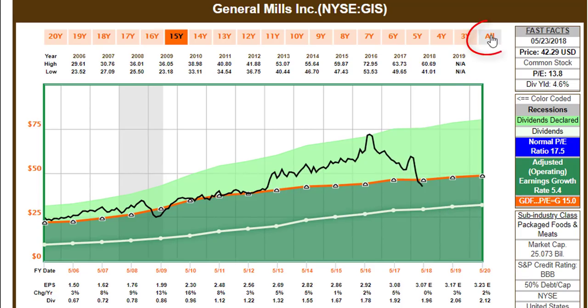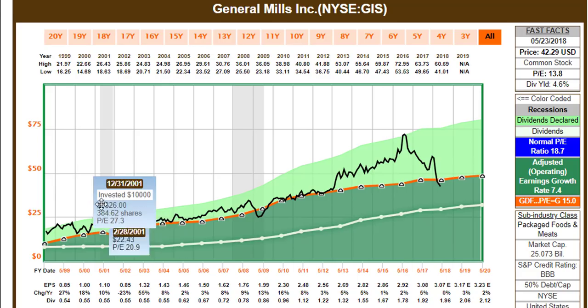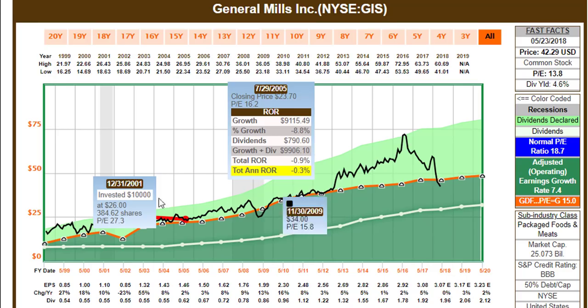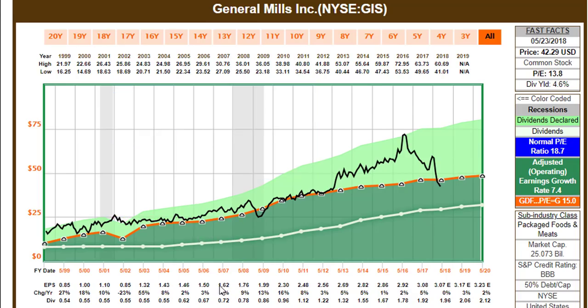Now let's expand this out and look at it longer term. What I want you to notice is that price has gone where the earnings line has gone. Now, there have been times of overvaluation. We had overvaluation in 2001. These periods of overvaluation always lead to weak performance. Even here, if I measure the time frame from this period to this period, you actually had a negative compounded rate of return over almost a 4-year period. Valuation is so important, I can't stress it enough.